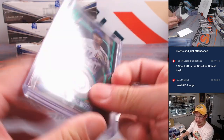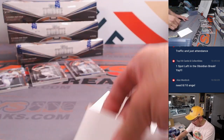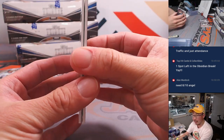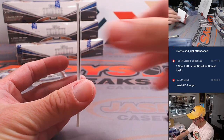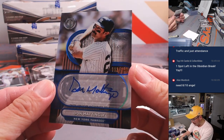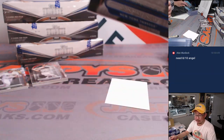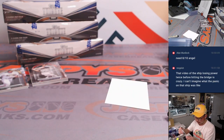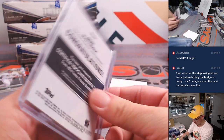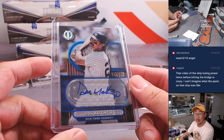Nice, that obsidian is getting close. Nice, thanks, Top Hit. We'll do that after my dinner break. The already postponed dinner break. Had to do this tribute. There's Don Mattingly, 113 out of 150. Matt Smith with the Yankees.